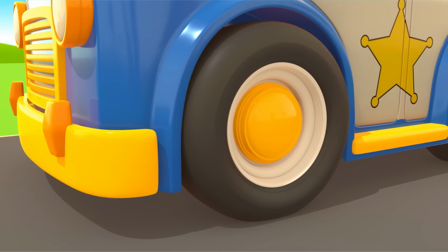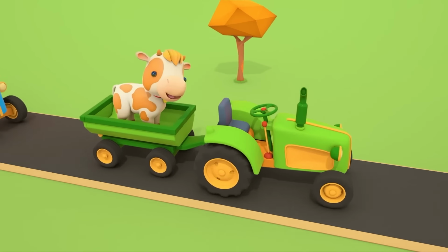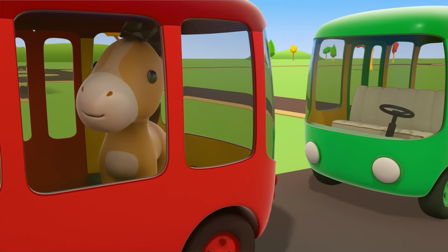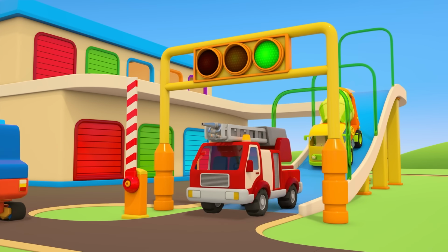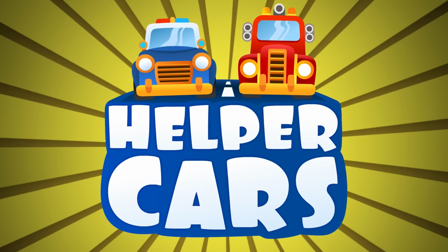Cars, cars, cars. Windshields, wheels, trucks, and doors. They drive and honk. We ride along and then together sing a song. Cars! Cars, cars, cars, cars. Made of many moving parts. Singing they'll hear, beep and steer, and take you to high gear. Helper cars.